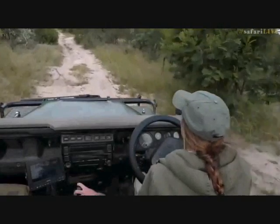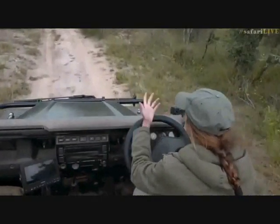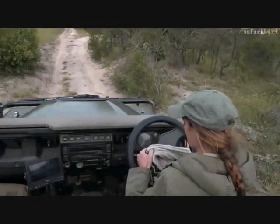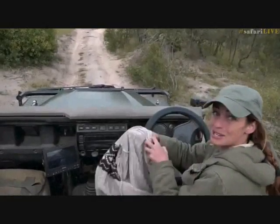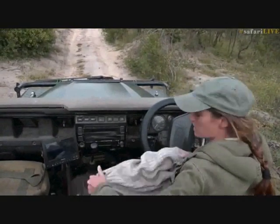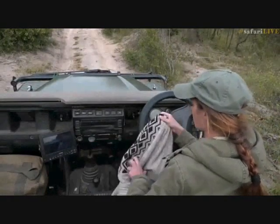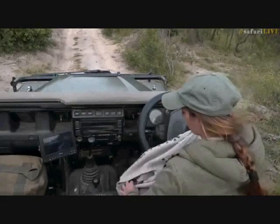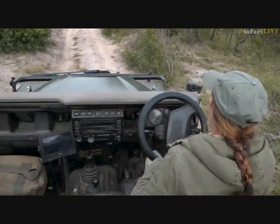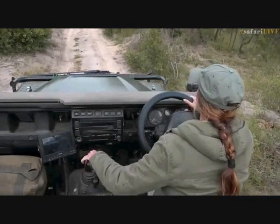I think we're going to go and check out Red Dam and around there and then move further to the south. I still haven't seen her cub. It looked as though James had the most amazing sighting with Shadow and her tiny little bundle of joy. I'm still dying to see it. I really would love to. I also haven't seen Shadow in a very long time either, so it'd be nice to catch up with her. I will survive.